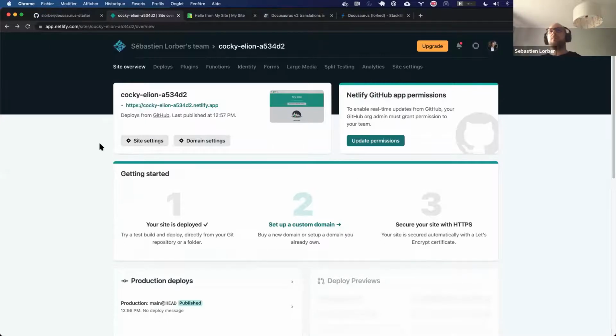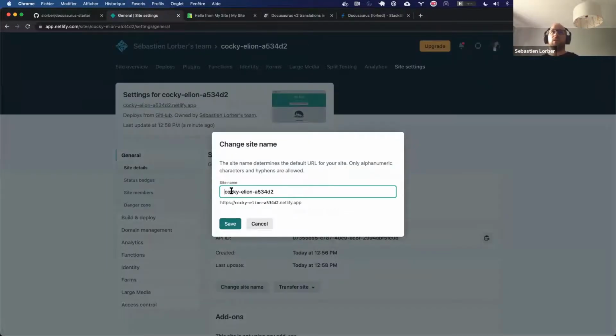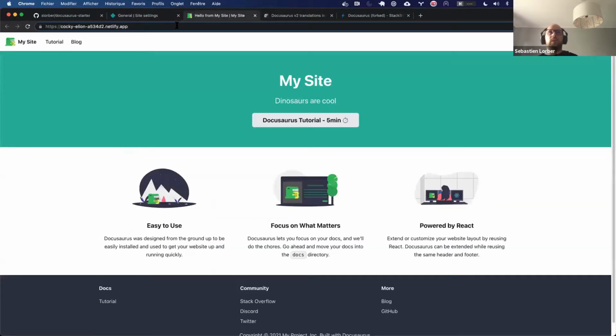Okay, so I don't know, but maybe it doesn't matter much. And once you are here, you can change your site name. For example, if I want to have it named pentalog.netlify.app, you can see here, I just have to press save, and then my website is available at pentalog.netlify.app immediately and for free. Basically, there is a free plan on those tools, and you just have it deployed immediately, and it's free.